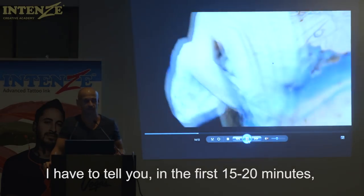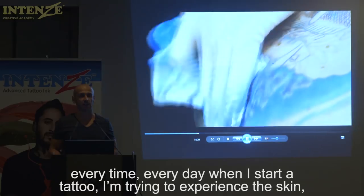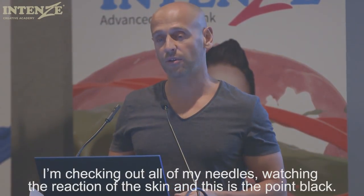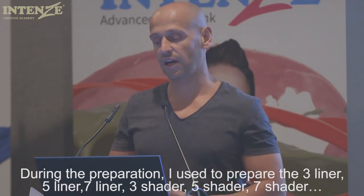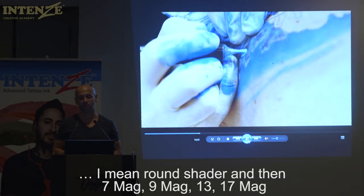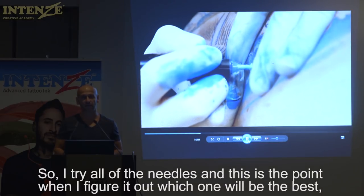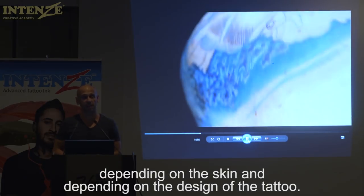I have to tell you, in the first 15-20 minutes, every day when I start a tattoo, I'm trying to experience the skin. I try how it reacts to a faster machine and to a slower machine. I'm checking all of my needles, watching the reaction of the skin, and this is the point. During the preparation, I prepare a 3-liner, 5-liner, 7-liner, 3-shader, 5-shader, 7-shader, round shader, and then 7 mag, 9 mag, 13, 17 mag. So I'm trying all of the needles, and this is when I figure out which ones will be the best, depending on the skin and depending on the design.